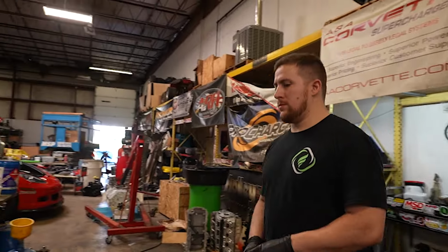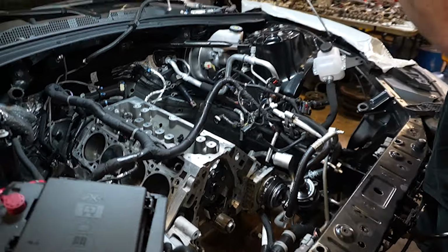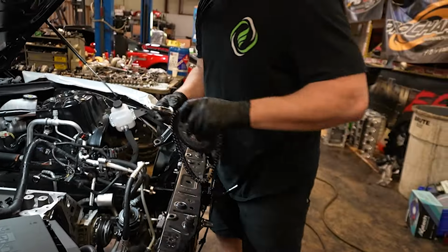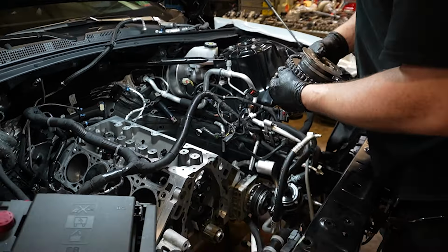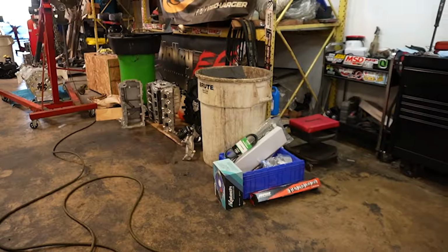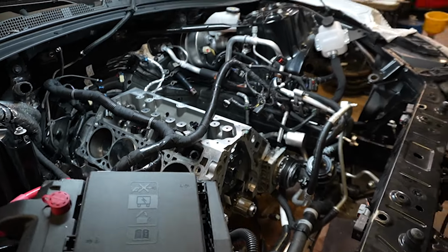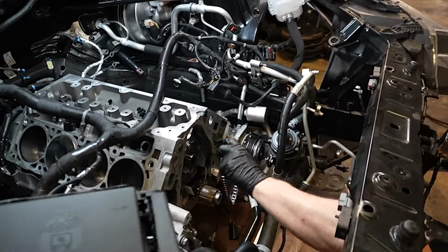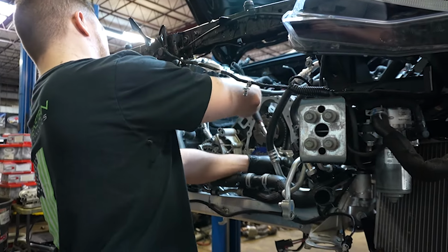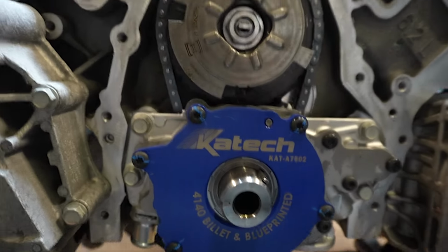Already got the new cam in? Yeah. This thing getting a K-Tech. Oh yeah, there it is, K-Tech oil pump. Sweet. K-Tech oil pump.